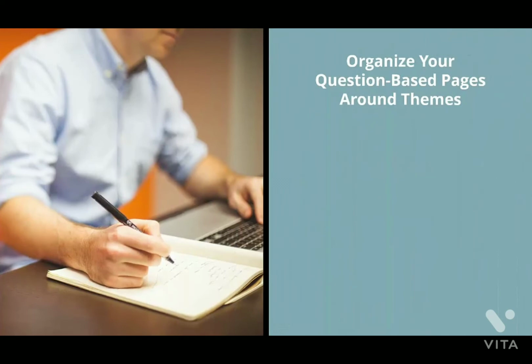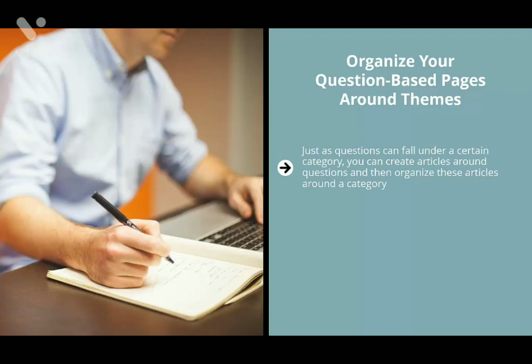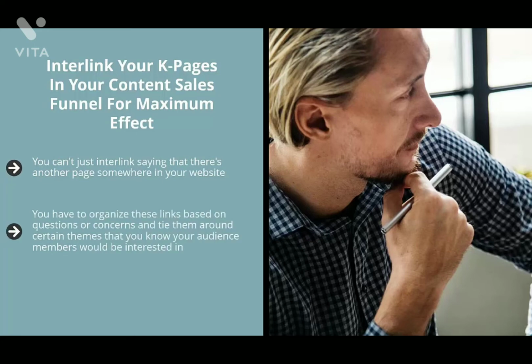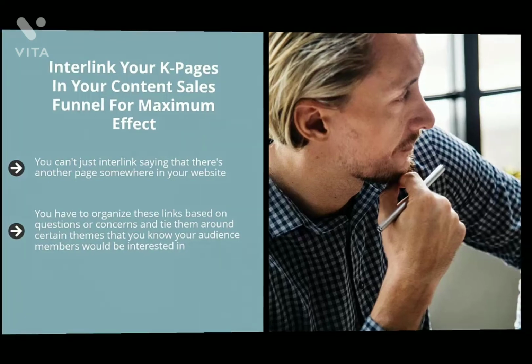Organize your question-based pages around themes. Just as questions can fall under a certain category, you can create articles around questions and then organize these articles around a category. This is not just a housekeeping tip. You're doing this so you can maximize the value of each page. Interlink your pages in your content sales funnel for maximum effect. You can't just interlink saying that there's another page somewhere on your website. You have to organize these links based on questions or concerns and tie them around certain themes that you know your audience members would be interested in.